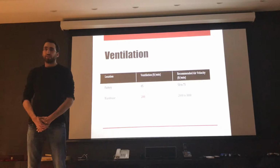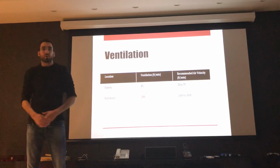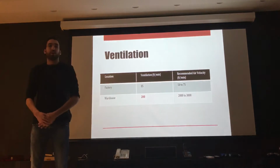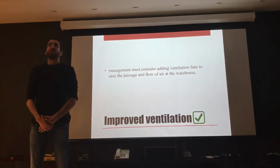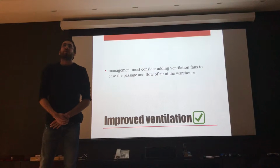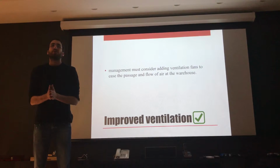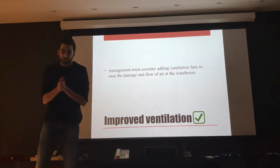The final environmental analysis is ventilation. The number here for the warehouse falls much below the recommended air velocity. Improvements can be seen by adding ventilation fans to the warehouse in order to increase the airflow. Just a note on this subject, the second floor warehouse is completely isolated. It has no windows, no fans, and no ventilation system. This is why the ventilation is very low.